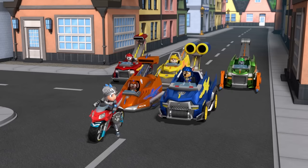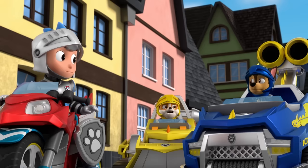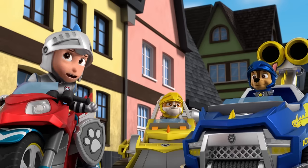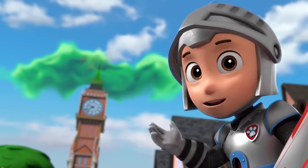Marshall, Rocky, see if you can stop the fog. On it. We've got this. I wish we had an alarm clock to wake everyone up. Rubble, what a great idea. Chase, get to the top of the clock tower. We're gonna make Big Benji ring through your dragon megaphone. It'll sound like the world's loudest alarm clock.